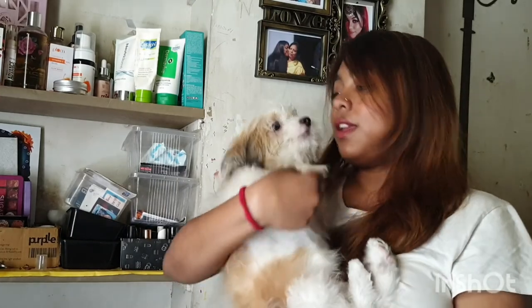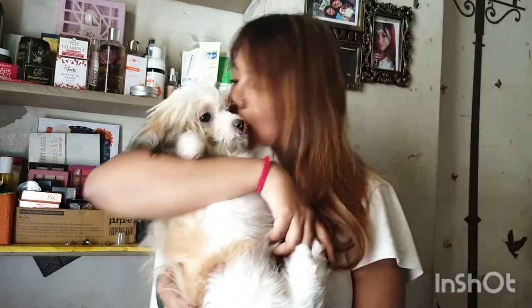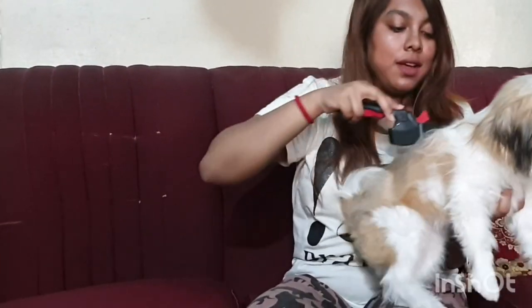Today Ellie is going to bathe after like 5 to 6 months. Yeah, and I'm so excited to see how Ellie will respond to everything. Yeah Ellie, we are gonna have fun. Yeah baby, we're gonna have fun. She likes to give me kissy. So first we are gonna comb Ellie with this de-shedding brush which I have. We are just removing the excess fur or hair so that she doesn't have a lot of hair fall while having a bath.